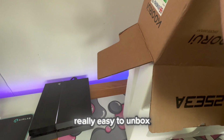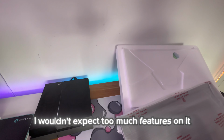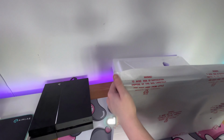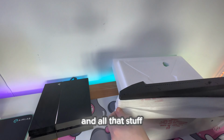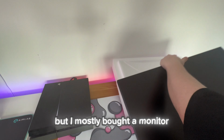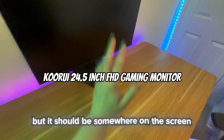I mean, really easy to unbox. Considering this is a pretty cheap monitor, I wouldn't expect too many features on it, which I was right. It doesn't have an adjusting button, so you don't have the option to play with the settings and all that stuff. But I mostly bought a monitor because when you connect it to a laptop, it actually increases the FPS. So this is the monitor, 144Hz. I don't know the name of it, but it should be somewhere on the screen.